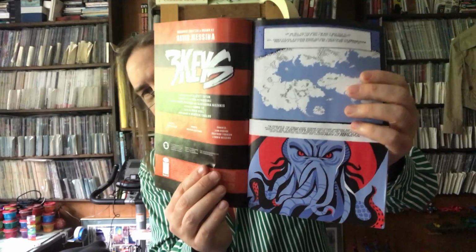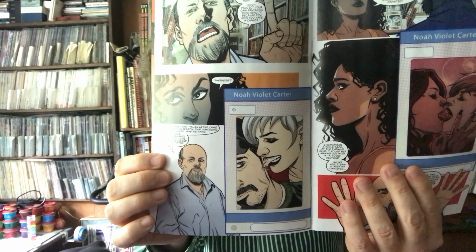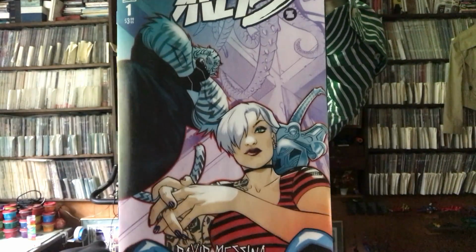I just flipped it open. It's got this weird Cthulhu. Then it's got some decent looking artwork, Adam Hughes-ish artwork. Matter of fact, is that Adam Hughes? I don't know. I have no idea what it's about. But I think it was a $4 book, right? I said I'll give a $4 book a try since I like the cover and like the insides.